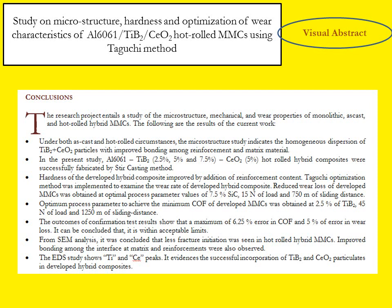Conclusions. Stir casting method was successfully used to fabricate the TiB2 CeO2 reinforced Al6061 composites. Hardness of the developed hybrid composites was enhanced by the addition of reinforcement content. Taguchi optimization method was implemented to examine the wear rate of the developed hybrid composites.